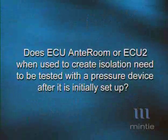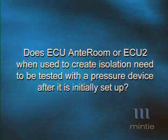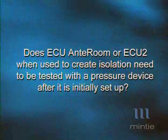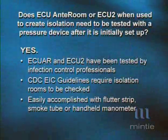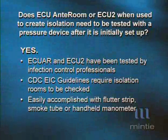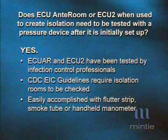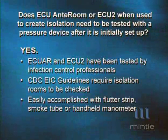Does the ECU anteroom or ECU2, when used to create isolation, need to be tested with a particulate counter after it is initially set up? Yes. Although Mintie Technologies has extensively tested the ECU product line with the help of industry-leading environmental infection control experts, it strongly recommends that when used to create isolation, each setup of the ECU should be tested. The negative air machine needs to be tested with a particulate counter to assure the proper sealing of the HEPA filter, and the ECU needs to be checked to make sure the room is at a negative pressure.